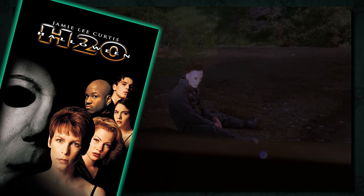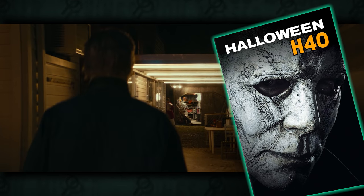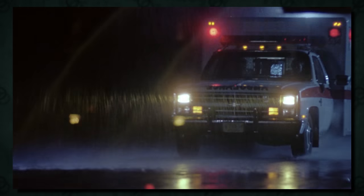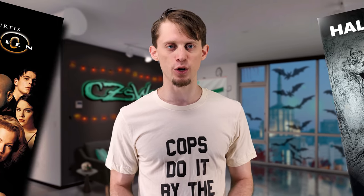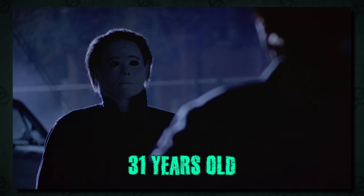Over the years, there have been a number of soft reboots, like Halloween H20: 20 Years Later, and what I sometimes call Halloween H4O. Looking back on Return, I'm tempted to start calling it Halloween H1O. Releasing and taking place 10 years after the original, it tells a story very similar to the initial Haddonfield murders, but still technically more of a sequel than a remake, setting the standard for decade anniversaries going forward. In fact, on this 10th anniversary, the Michael Myers character would be 31 years old.